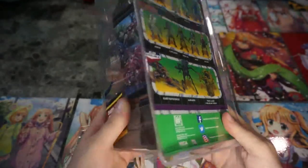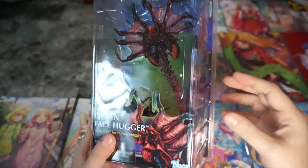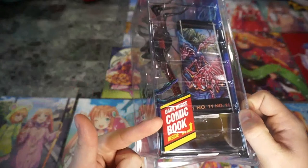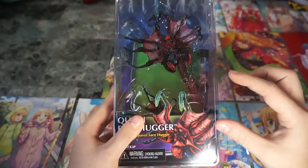So that's awesome. And what's so cool is, literally last unboxing video for the NECA aliens, I said it'd be cool if they put a comic. And look, there's a freaking comic. Dark Horse comic book inside. So let's get this open, have a look at the comic, and then we'll look at the queen.